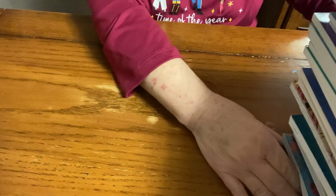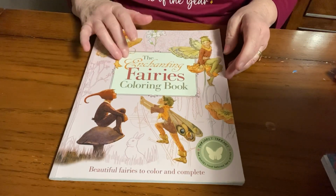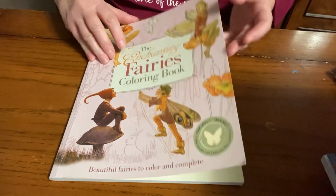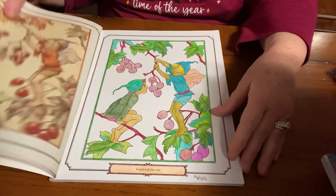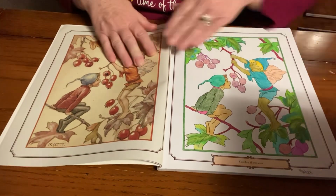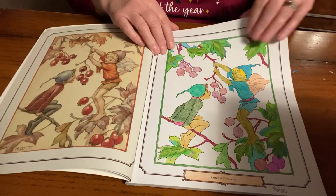Now, all these books come from Amazon unless I tell you otherwise, such as this one, The Enchanted Fairy Coloring Book. This comes from Michaels because it was a gift to me from my coworker. It also has a little story to go with it. On this side, they show how they colored the page, and on this side, you color the page. I didn't color the page anything like they did. I just did my own.